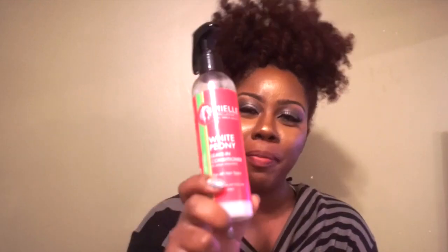Y'all, this has got to be by far my favorite leave-in right now. I've been using the mess out of this, and I just got it after Black Friday. It's the Mielle Organics White Peony Leave-In Conditioner. When I say, girl, you ain't gonna want to do your hair with nothing else when you get this product.